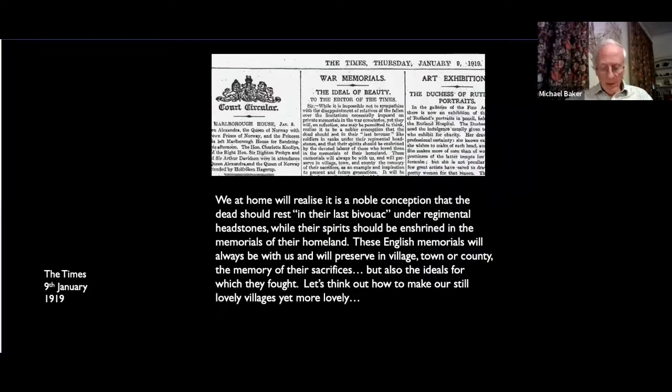Let me quote a bit of this piece from the Times, January 9th, 1919. We at home, Herbert wrote, will realize it is a noble conception that the dead should rest in their last bivouac under regimental headstones, while their spirits should be enshrined in the memorials of their homeland. These English memorials will always be with us and will preserve in village, town, or county the memory of their sacrifices, but also the ideals for which they fought.